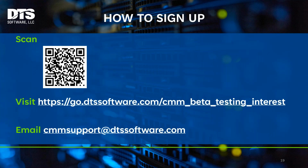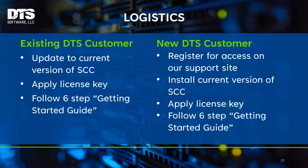So to sign up, you can either scan this QR code on the screen here, or visit this fairly long website address. We will send a link in the follow-up email to this web page, so you can sign up for the beta test. The email that we send out that will contain a link to the webinar recording and the slide deck will also have a link to this web page. And any questions or suggestions that you have, technical or otherwise, you can send those to cmmsupport@dtssoftware.com. Next slide, please.